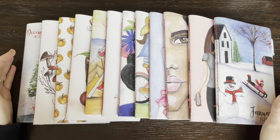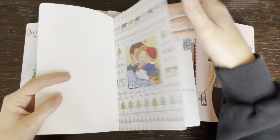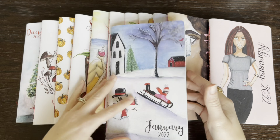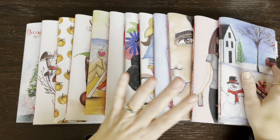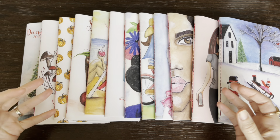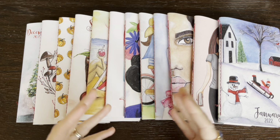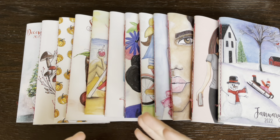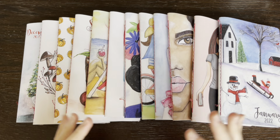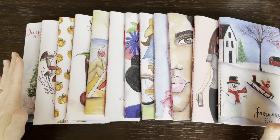I do like how she has it set out. Let me just open a book. So there is the monthly spread, then she has goals, and then it goes into a weekly spread, and then daily pages. And for me, that is just enough structure. But there are blank pages, and it allows for creativity, and you could design and decorate your pages how you want. I love that.